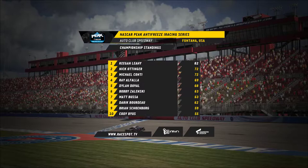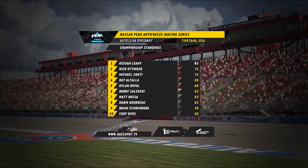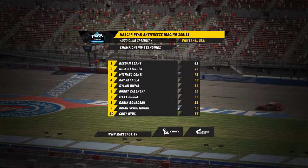Keegan Leahy comes into tonight, Randy, as your leader in the championship standings. Of course, obviously a long way to go before we start talking about playoff rounds, but Ottinger, Conti, Alfalo, Duval, names inside of the top five. Zelensky, Busa, Bordeaux, Schoenberg, and Bias, all familiar suspects up there in the top 10 in the championship standings.